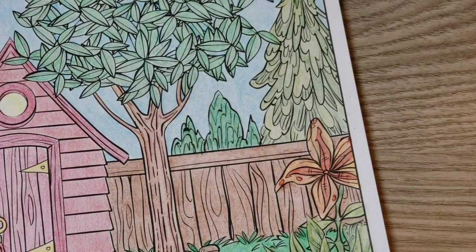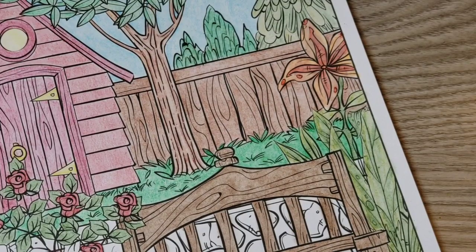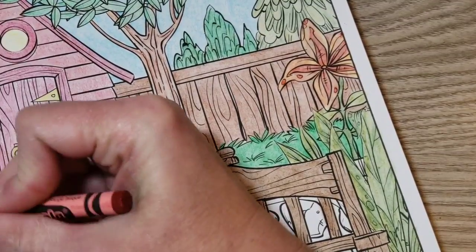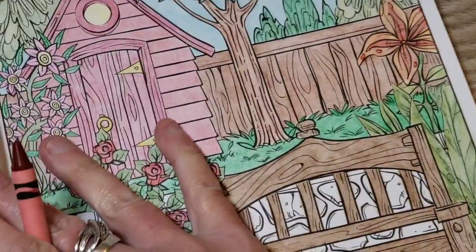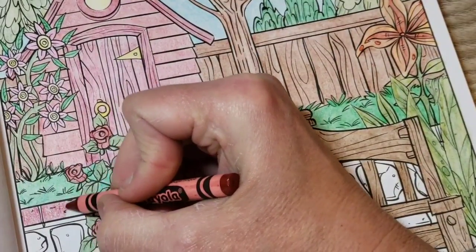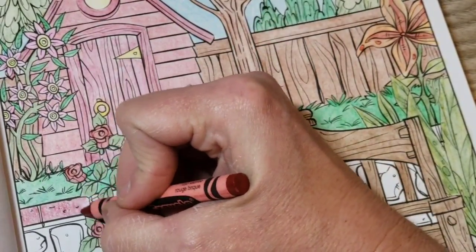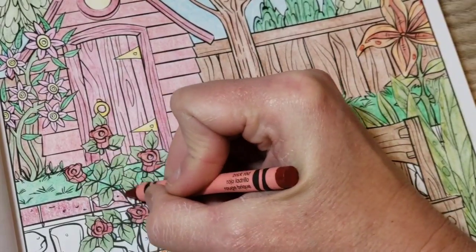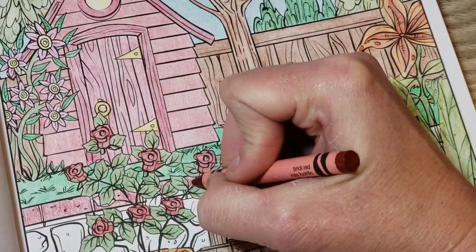Here we go. Okay. Are you guys in frame? I hope so. Excuse me. I think that's a leaf I missed in all this mess too.